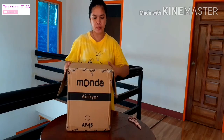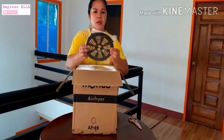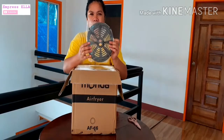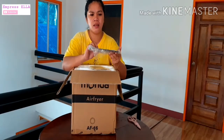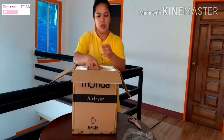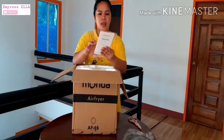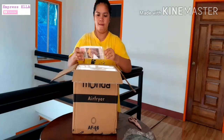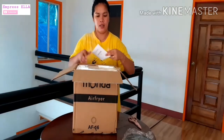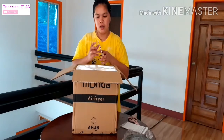And then when you open this, parang basket tray, something like that, or fryer basket. Ayan siya. And then it comes with an instruction manual, so hindi niyo na maintindihan kasi yung iba kasi Chinese, diba?